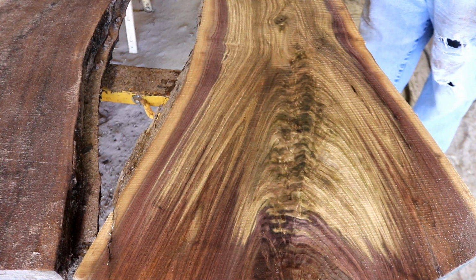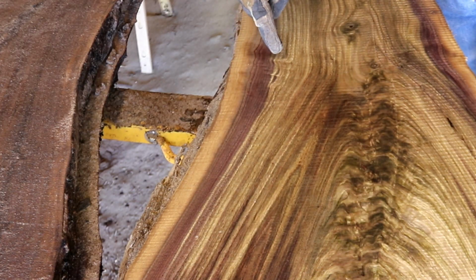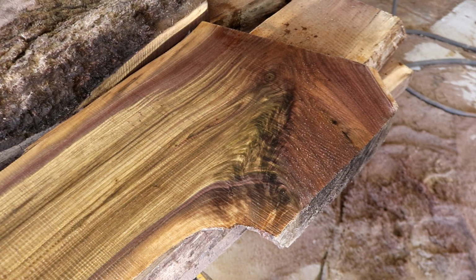Not bad. Some really nice slabs here. Those are hard to beat right there. And got some curl on the sides a little bit here on the figure. Well, that's a nice added bonus right there.